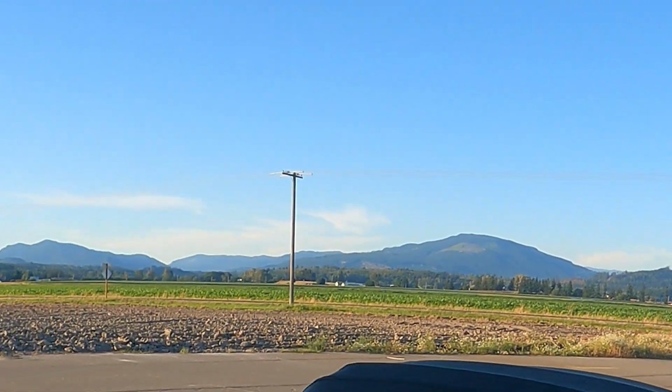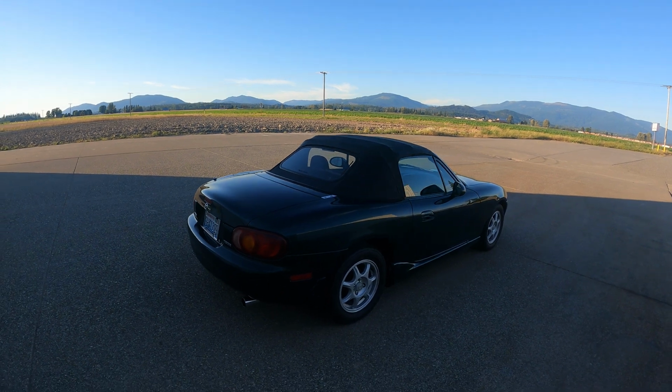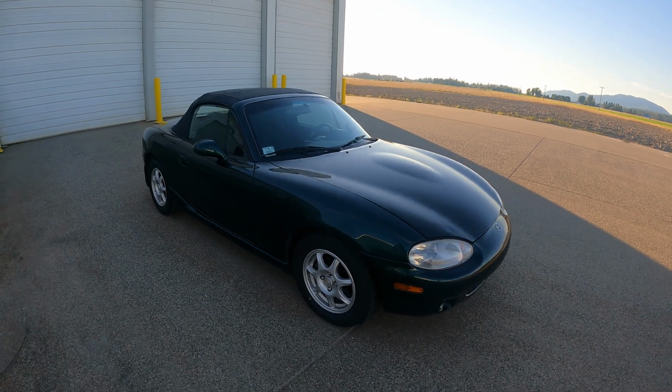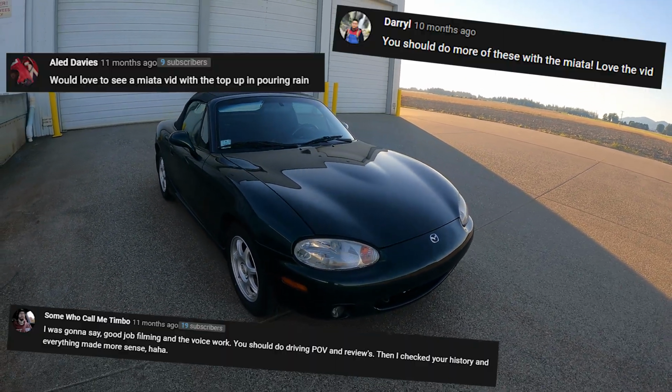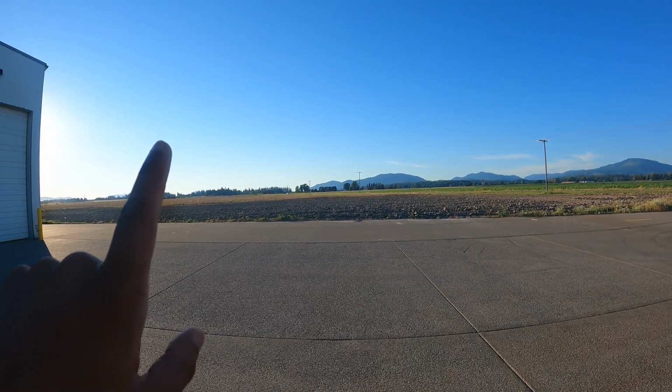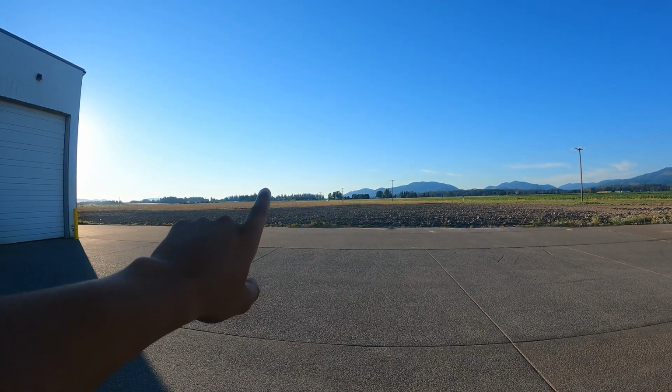That is so cool. And really all I wanted to do is just capture some POV footage like I've done in the past. Some people were requesting that I should make some more Miata content, so I thought this would be a great opportunity. So we're gonna need to travel out maybe about 3 or 4 more miles this way.